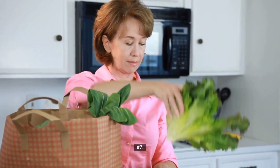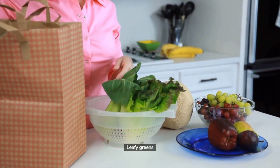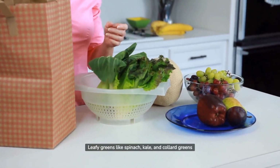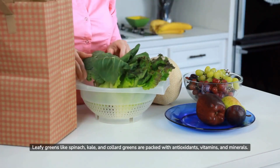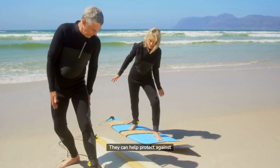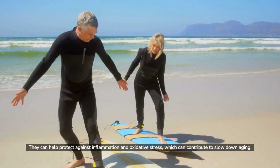Number 7. Leafy greens. Leafy greens like spinach, kale, and collard greens are packed with antioxidants, vitamins, and minerals. They can help protect against inflammation and oxidative stress, which can contribute to slowing down aging.